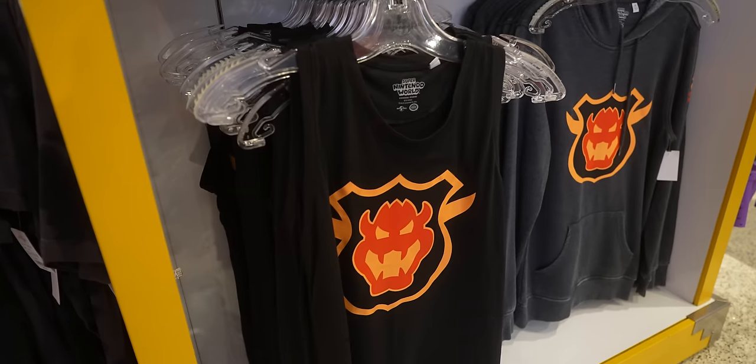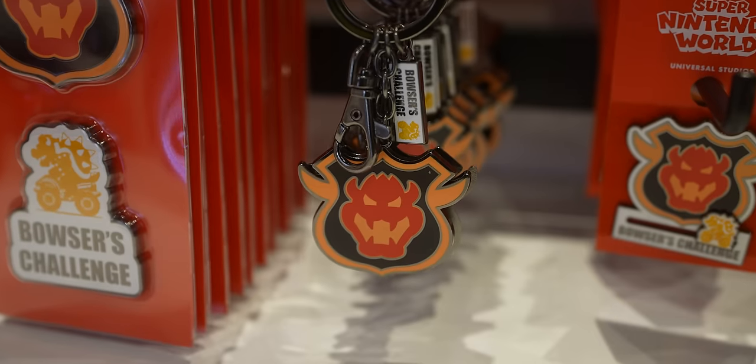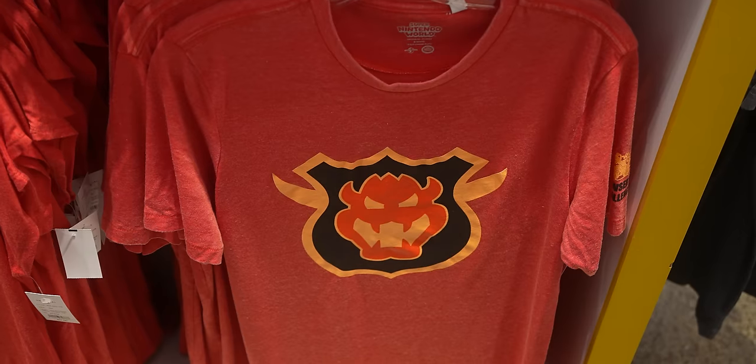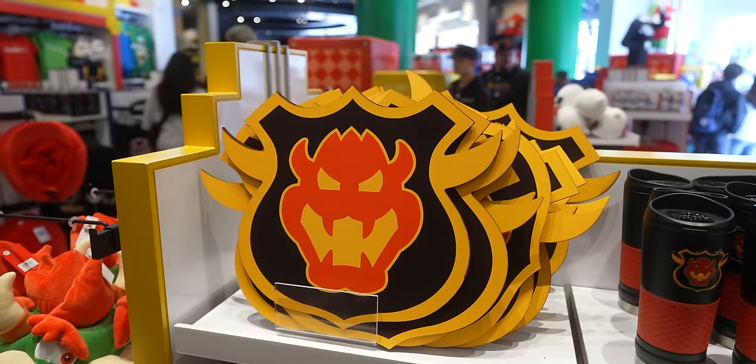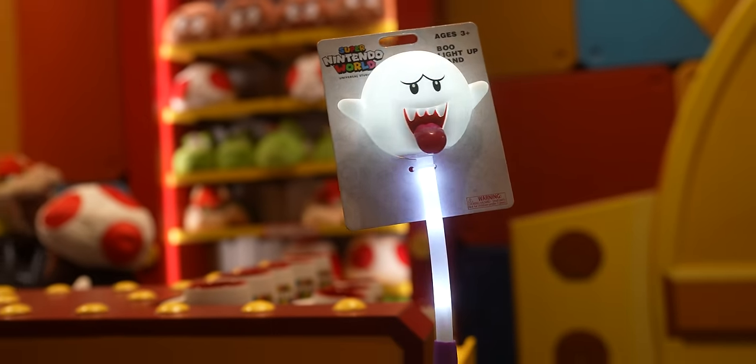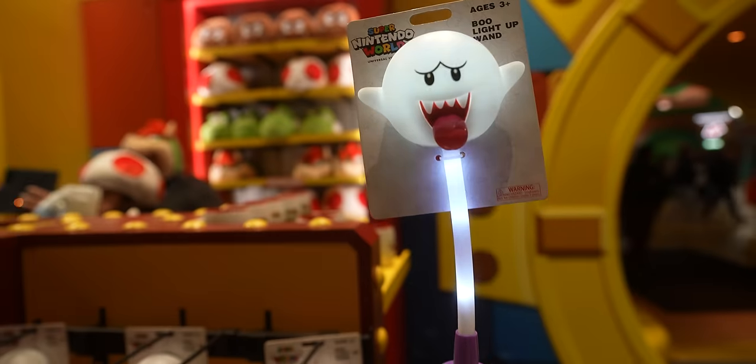But look, they got a sweatshirt, they got a tank top. Keychain, they got a pin. What are these, magnets? They got everything. And they also have t-shirts, and they have a wooden sign as well. Found this Boo light-up wand. How cool is this? So random.